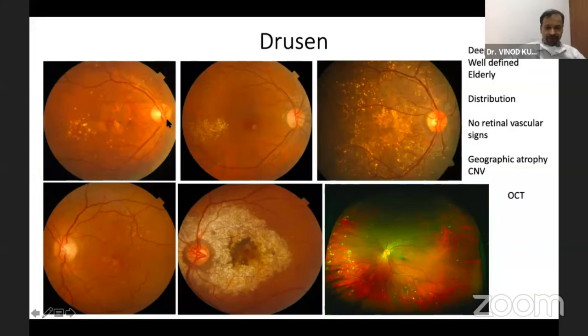Some of the common presentations include the first figure over here, where you have multiple yellow dots scattered throughout the macula, and they may be associated with well-defined areas of geographic atrophy from where you can see the underlying choroidal vessel. They may or may not be associated with a grayish membrane, as Mohit already discussed, which is nothing but a choroidal neovascular membrane. They tend to have various distributions. They can be localized but clustered in the temporal macula. They can have a more generalized distribution at the posterior pole.